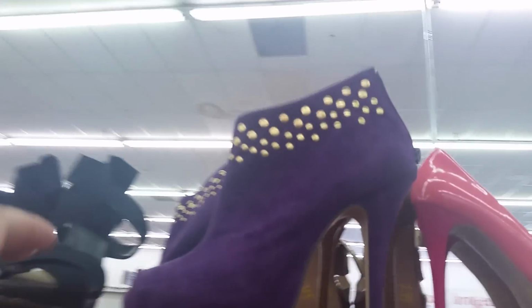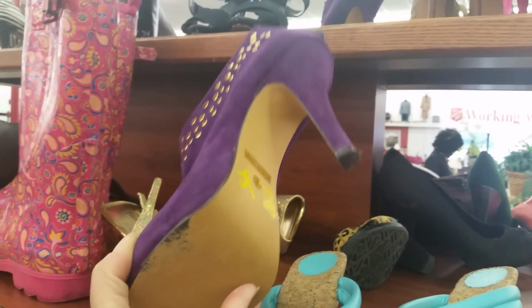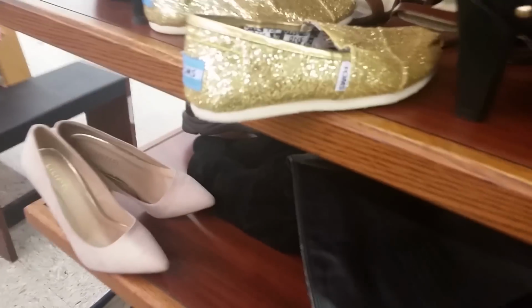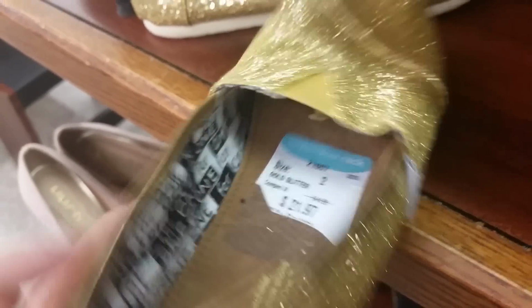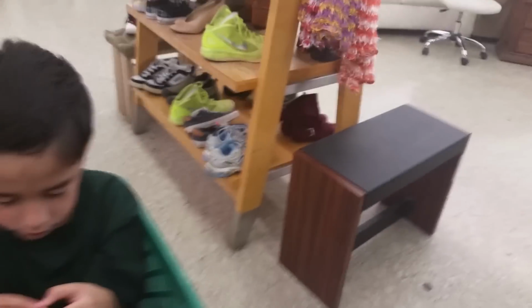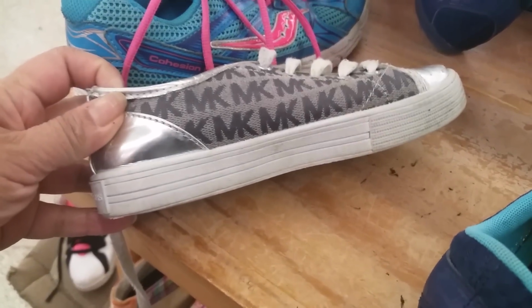What do you like that now? Oh, aren't those pretty? I thought you were looking at the big one. I'm looking at all of them, Peanut. My size, too. $4.99. They're so tiny. Oh, we're creaking. How cute for a little foot.